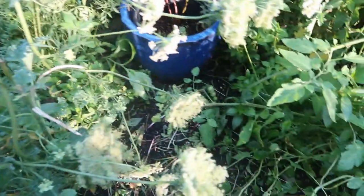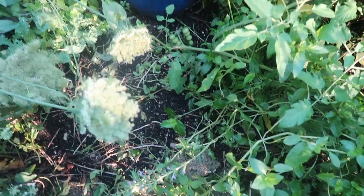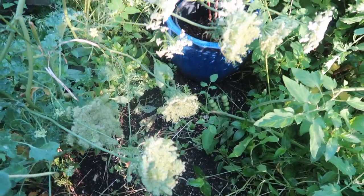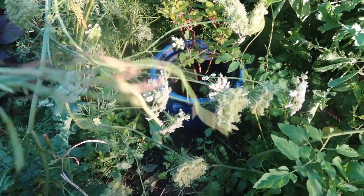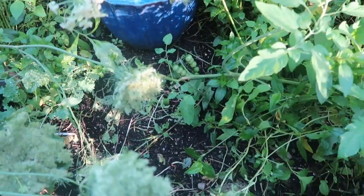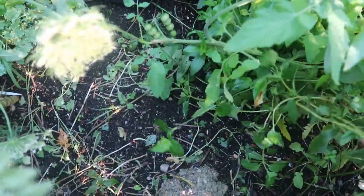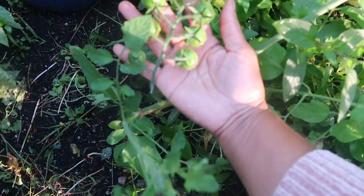So in this spot right here, what I want to do is plant some fresh kale. And it's going to be easy because the seeds from the seed pods here, I've been shaking the seeds out, and I believe that they will self-sow. But that's my next goal, though, is to clean this area up some more and plant some fresh kale seeds. But check out this. Look at that. Isn't that beautiful?